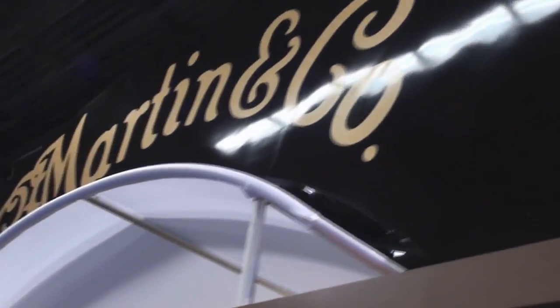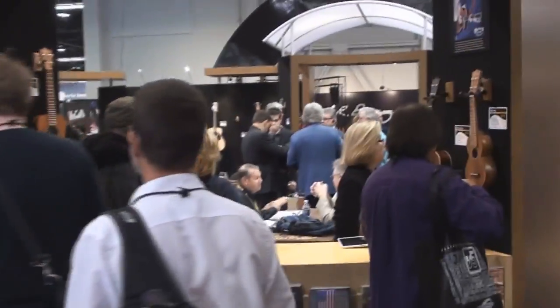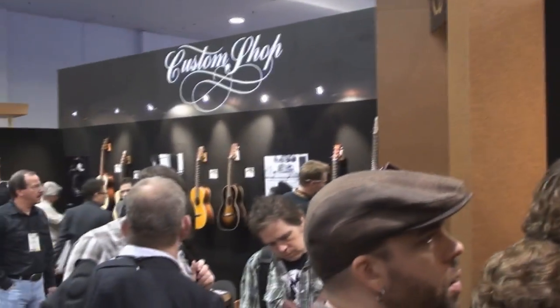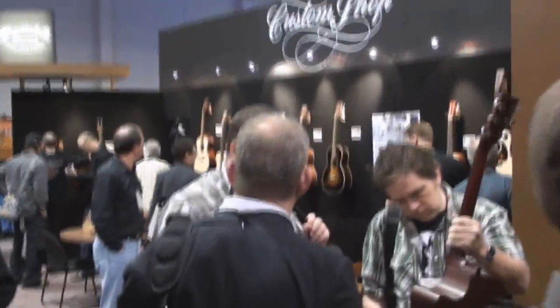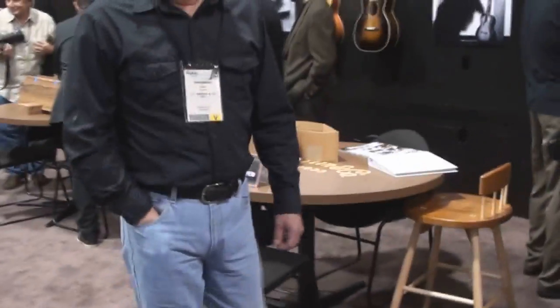Oh, gotta do Martin. There's a few guitars in here. It's gonna be a little hard to get around in here. This is a custom shop wall, shall we? Really? Oh, yeah. Sorry.